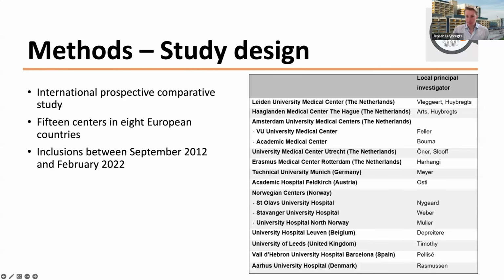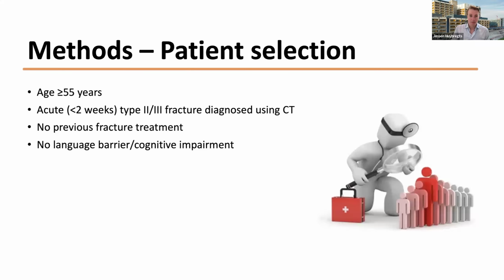Here you see a list of the participating centers and the local principal investigators. You might recognize some of the names. Some of them, for some of you, might even be listening in. I cannot see at the moment. We've been including patients for about 2 years, and then we followed up the last patients for 2 years as well. So that's why we do have final results at this point after a 2-year follow-up.